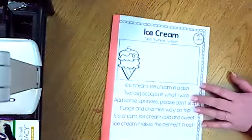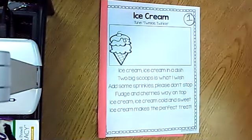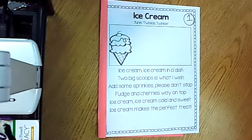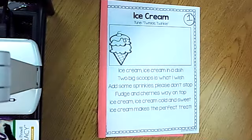But otherwise, I am going to change my camera so that you can see my poetry journal. There we go. This poem is all about ice cream, and it's to the tune of Twinkle, Twinkle, Little Star. I'm sure you know that song. Twinkle, twinkle, little star. Oh, you're going to get to hear me sing lots today. Okay, go ahead and grab your first color. My first color is going to be a green.